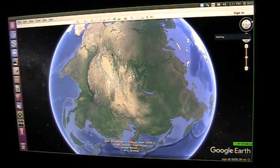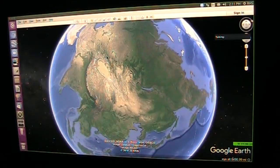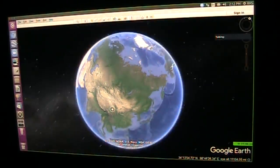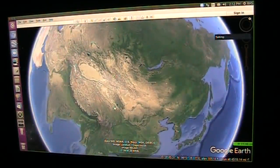China is... Wow, I see it. Well, wait till you see the detail. This will blow you away. I saw it immediately as soon as you turned it that way. Wow. Look at this. That is a dragon's face.